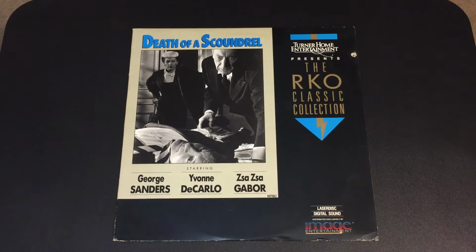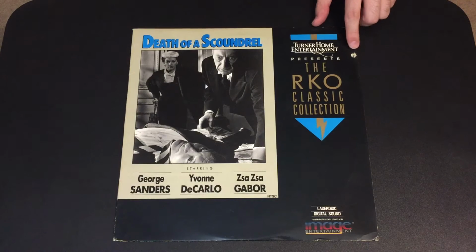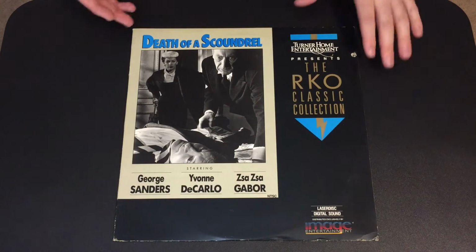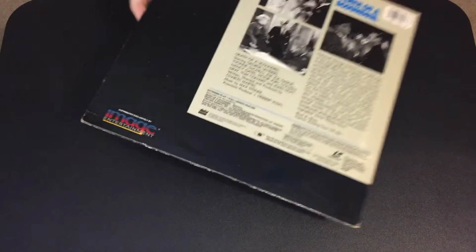And of course, because it's an RKO disc from Image, it's got a hole punch somewhere. So I think almost all of my RKO discs have a hole punch in them, but just the fact that I find them is good enough. I don't mind that they have hole punches. I just think it's kind of funny.